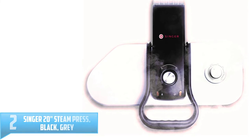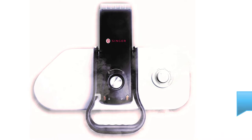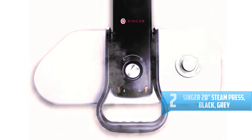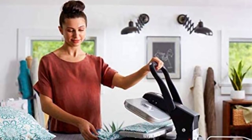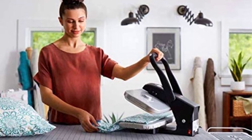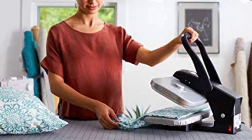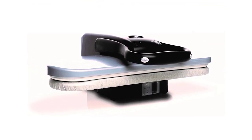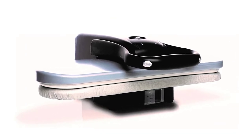Number 2. Sienna 20 inches Steam Press, Black, Gray. The Sienna Steam Press is an easy at-home fabric care product designed to save you time and money and provide dry cleaning results at home. With a 20 inches pressing surface and 150 milliliters, this is perfect for crafts and dry cleaning. Since 1851, Sienna has been the trusted leader in fabric and garment care. We have applied over 160 years of experience working with fabrics to develop our new durable, consumer-inspired garment care products. Sienna is the educational source to teach our consumers how to best care for their garments so that they can feel confident and look their best.